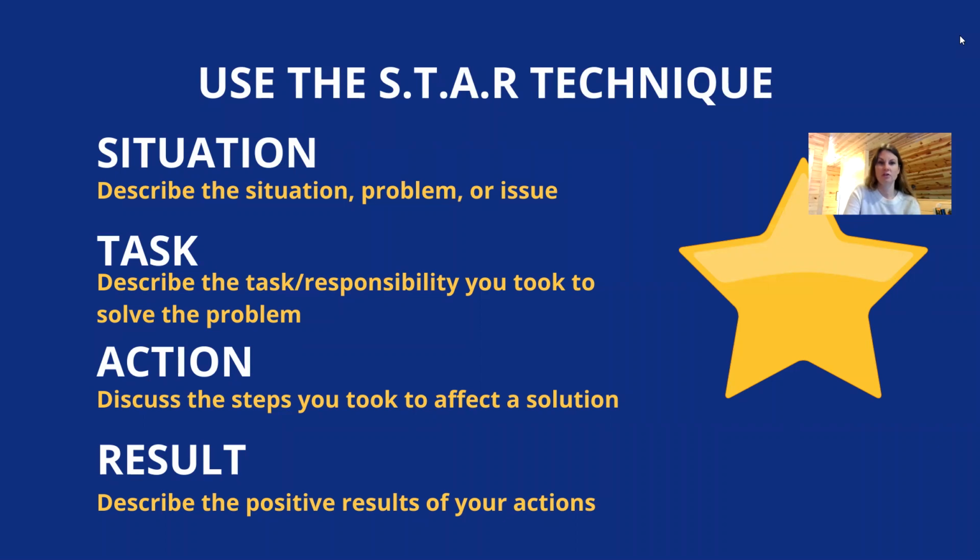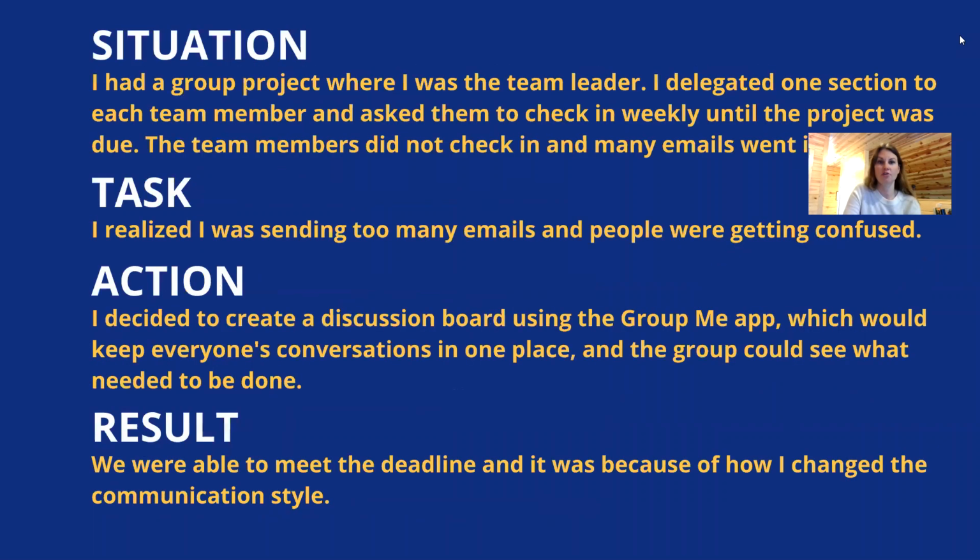So let's see how this is going to work in a behavioral interview question. So here's the situation. I had a group project where I was the team leader. I delegated one section to each team member and asked them to check in weekly until the project was due. The team members did not check in and many emails went ignored.